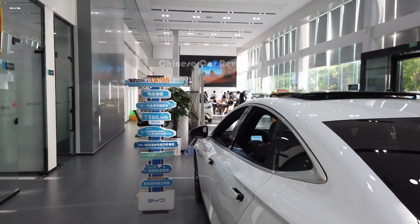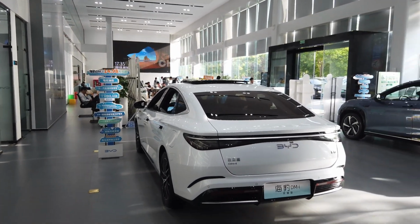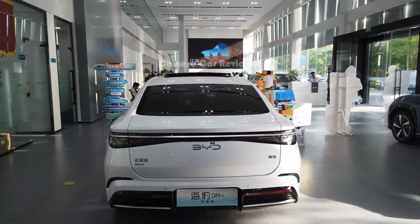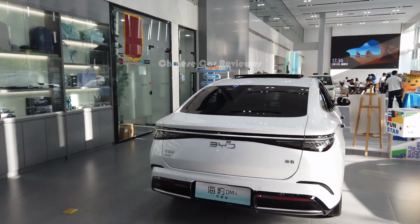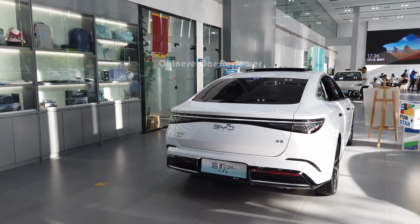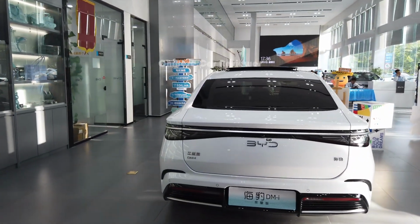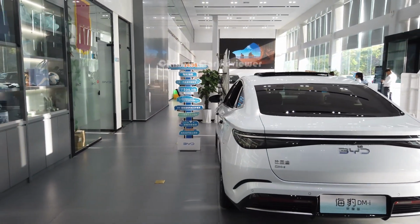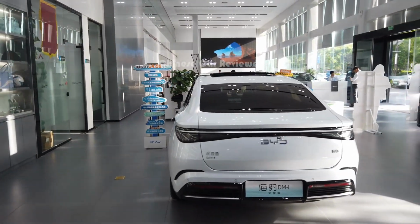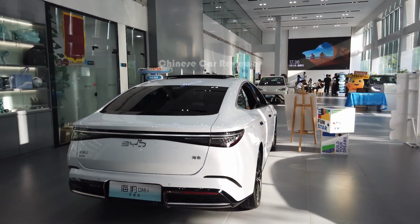The one I'm showing you is the cheapest one, which is around 150k Chinese yuan, around 22,000 US dollars. But the high-end one will be 220k Chinese yuan, around 30,000 US dollars. So you will get a 1.5 liter turbo engine along with an e-CVT transmission. Also, you can choose 17 or 30 kilowatt-hour battery packs. So your battery electric range will be 121 kilometers or 200 kilometers.